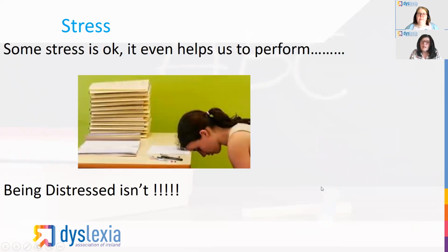Okay. Some stress is okay. It even helps us to perform. You need to have a certain level of stress to be able to perform. Being distressed isn't. Ask for help. If you're stressed now, remove yourself from a lot of the stressors, and a lot of the stressors are social media, people telling you how well they've done, how much they've studied. Don't believe that. Nobody puts up the bad things in social media. Everybody puts up the good things. And that's all you're going to see.